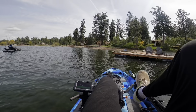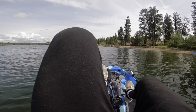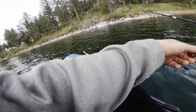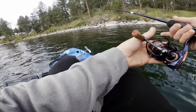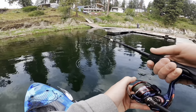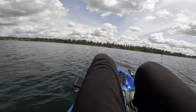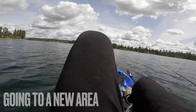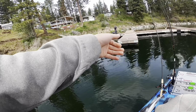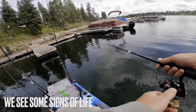So here's the thing. We've seen what the bottom looks like. We've seen the depths, and we know where they obviously don't like it. Do you want to go that way first? Let's go this way first. Cast right here. Come on, bite.